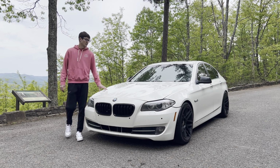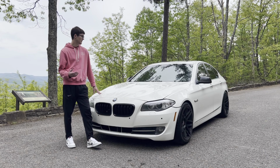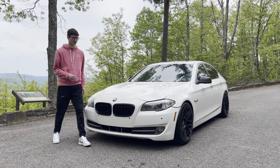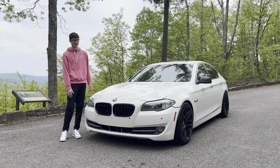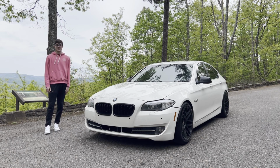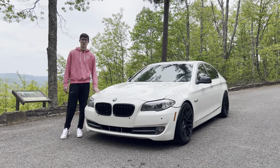So other than just doing proper maintenance, the only major money we've had to spend is just on ignition coils and spark plugs, which in BMWs, they're known for eating spark plugs and ignition coils. Other than that, everything's been actually very solid, keeping oil changes and changing brake pads. It's all been a very good car.